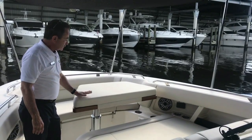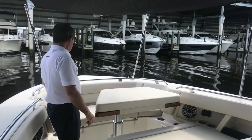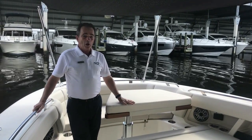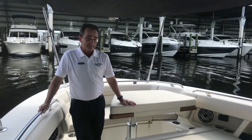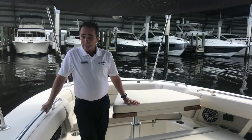If you're having drinks and cocktails, you can take this off. You get a beautiful teak table and comfortable seating all the way around. It's just an all-around perfect boat for where we are. It does everything very well, whether it's having fun, going fishing, whatever it is, it does it well.